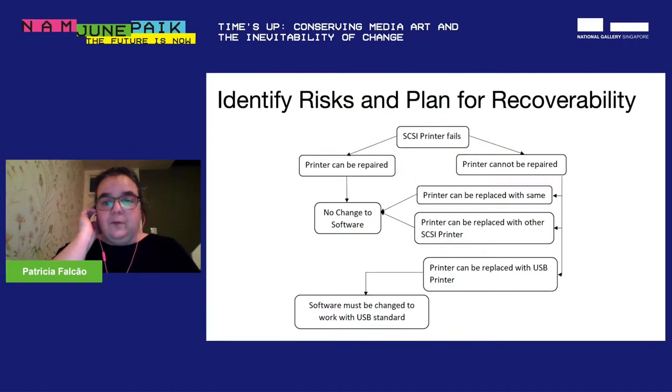And this is sort of a summary of how that works and how we think, but this applies to everything, to hardware or software: thinking, okay, something is going to fail and that's going to trigger changes to your whole system. So for instance, in one case, you can either repair that piece of hardware or you can't. And then if you can't repair, then what happens? In some cases, for Brutalismo, that means that you end up having to change your software for the work to continue to function. And so it's understanding how an artist might feel about that, or maybe if you need to do something preemptively for that to be possible in the future.